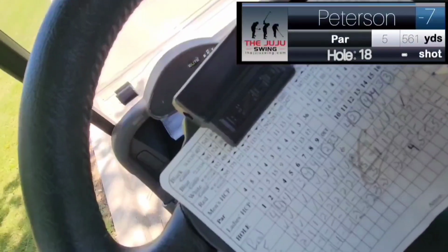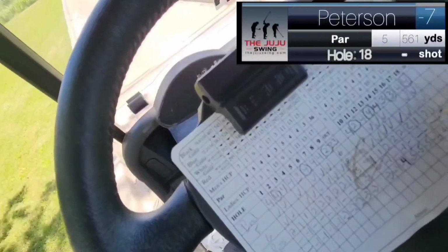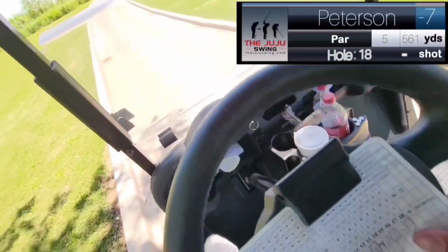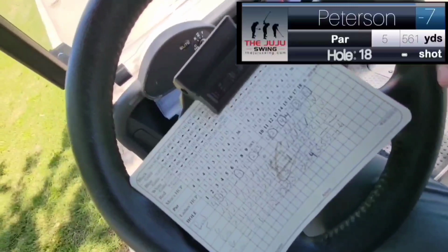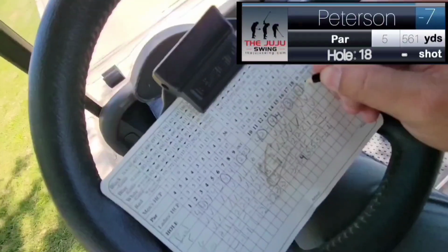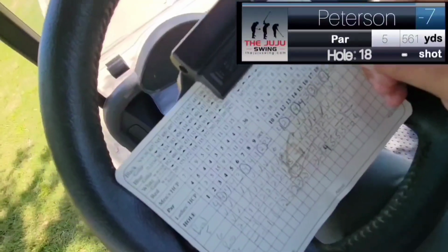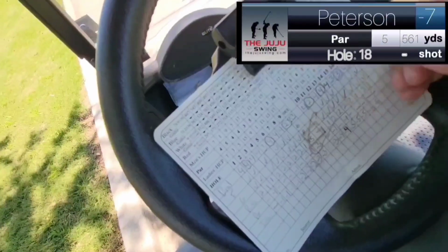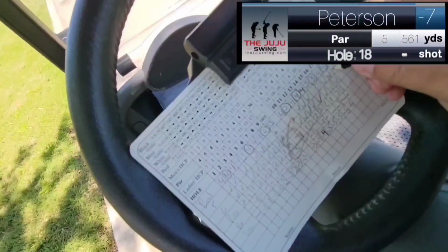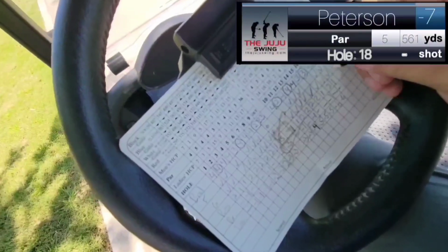Felt like it could have been a super low, 58 or 59 type of day with the way I hit it. But obviously, I'm thrilled with the day, and I genuinely hope you enjoyed it. You'll see here with my stats, I shot a 7 under 65, 33, 32. I hit 11 of 14 fairways.